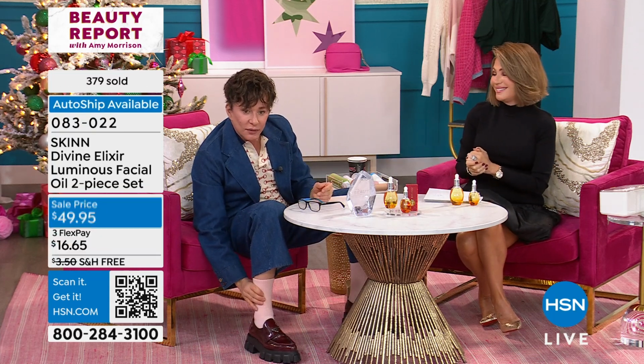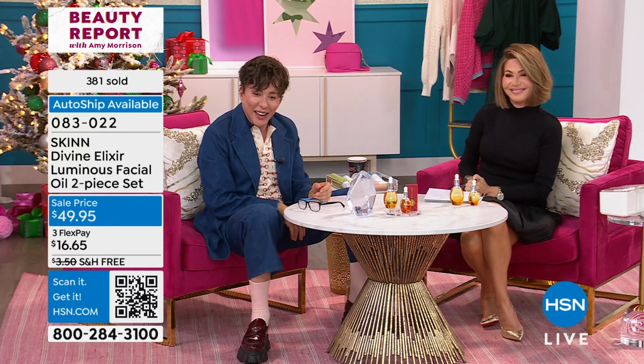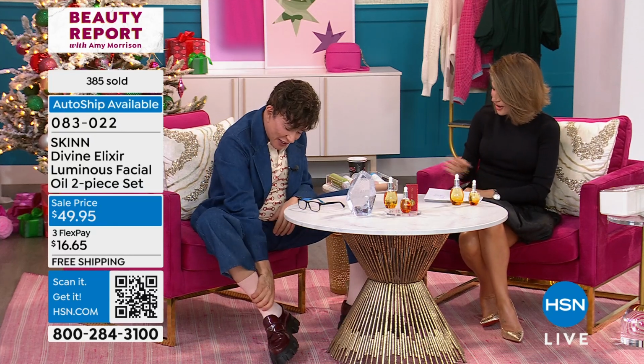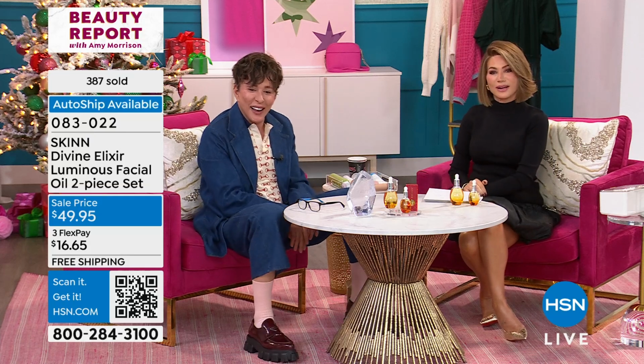How skinny my ankles look. You're not swollen. What are you talking about? Your ankles are swollen. No, look how skinny they look. Oh, skinny. I was going to say skinny. They're not swollen at all.